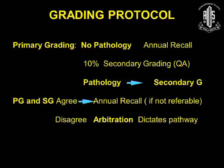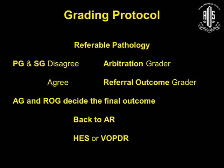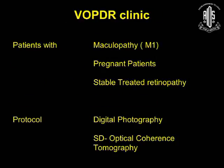Now, the patients who have referable disease, which is significant diabetic retinopathy, maculopathy, or even proliferative disease, are assessed by me, in the arbitration grade and the referral outcome grade. Based on what I see, I then make a decision whether the patient needs to be seen in the hospital. We also have a virtual clinic, which is a photography-based clinic where we take the photographs and we also take the OCT of the patient.